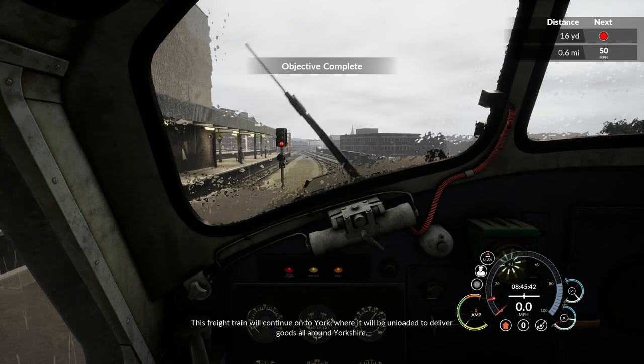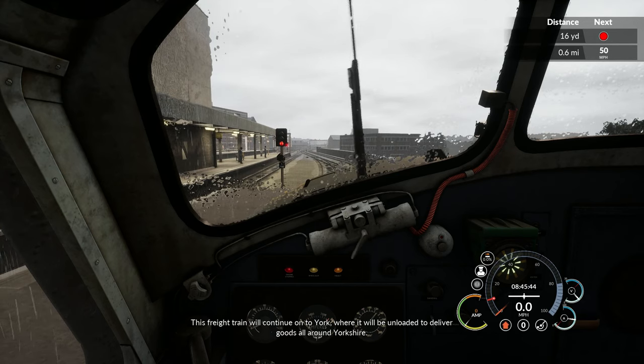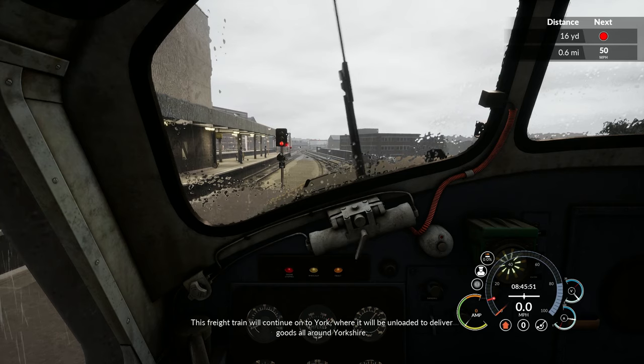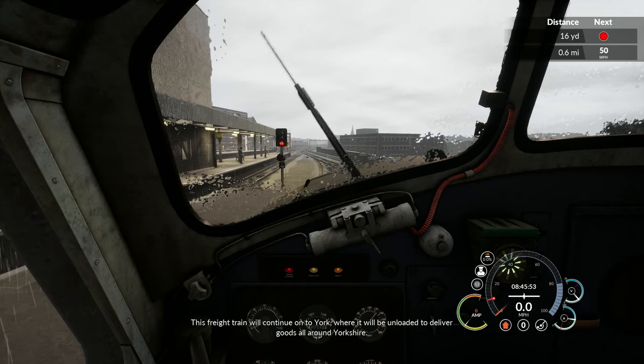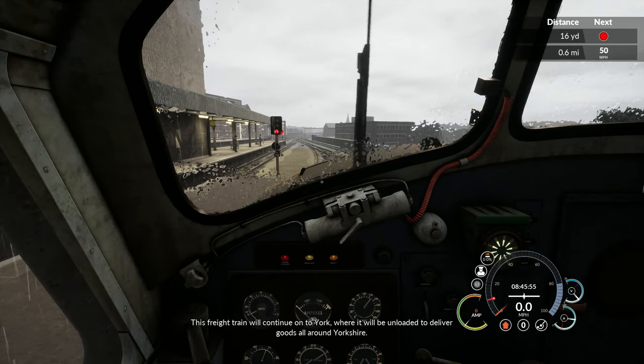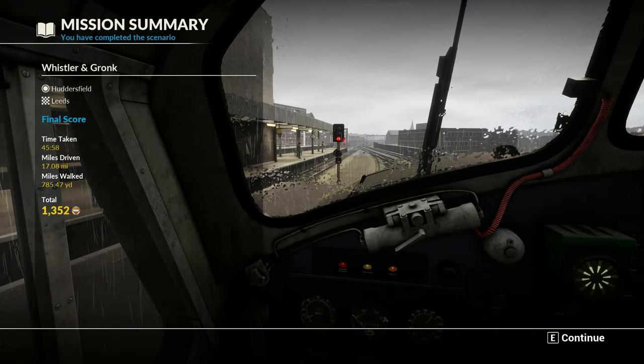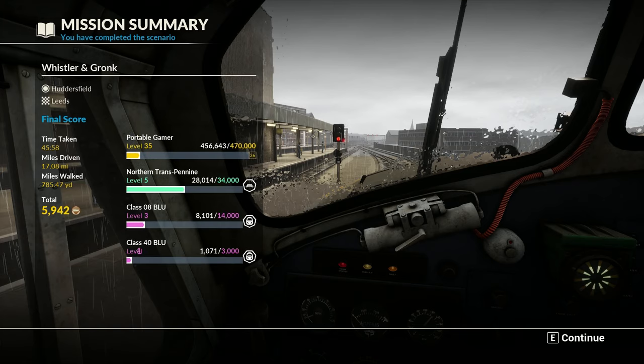Objective complete. Okay. This freight train will continue on to York, where it will be unloaded to deliver goods all around Yorkshire. Fantastic. Sounds like a great idea. Now what happens? There we go. All right. Beautiful. Well, that all worked out.